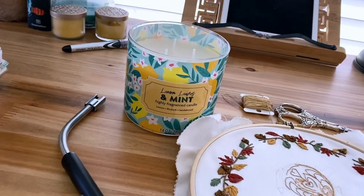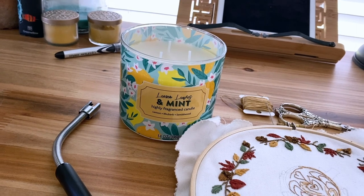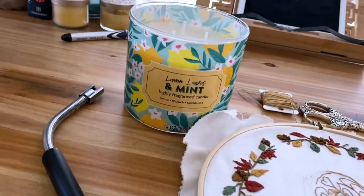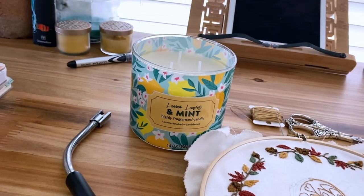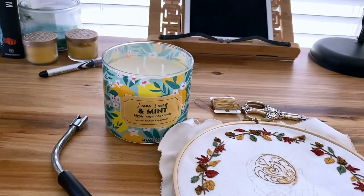So I got this new candle that smells absolutely amazing. It smells like summer. It's sweet, but it's not overly sweet, I guess, because of the lemon. It's wonderful.